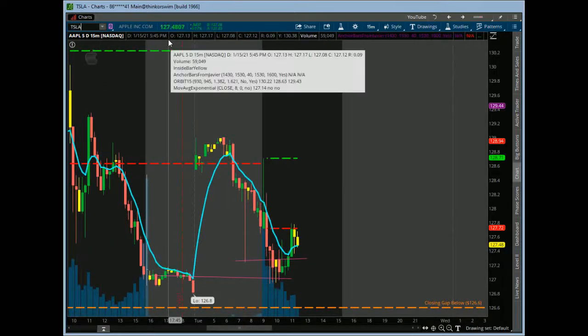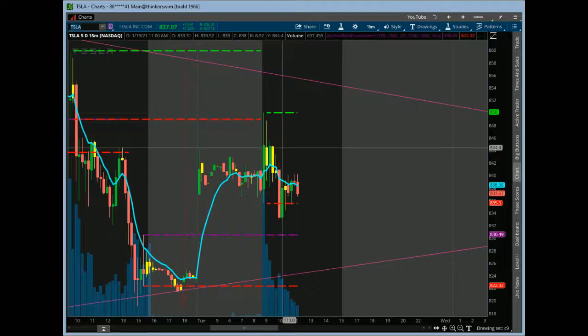Let's take a look at Tesla. So Tesla gave a nice push at the open, right? Strong push over the pre-market levels. Very, very scalpy type stuff. They got really tight and then gave a nice down move. And now it's hanging in the 15 ORB range. So see how Tesla holds up for the rest of the day.